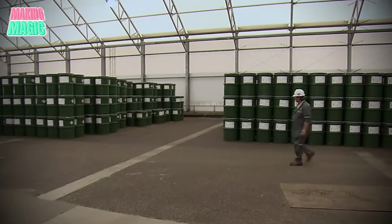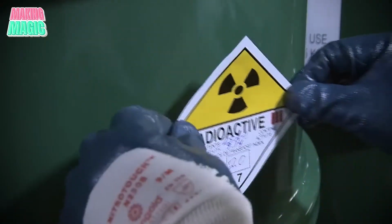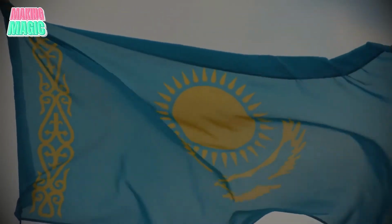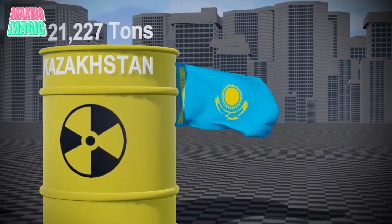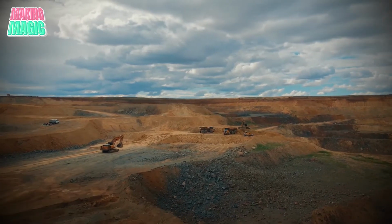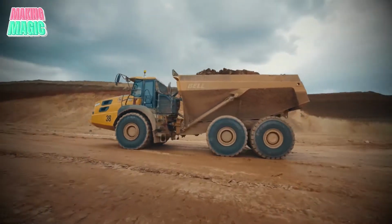Now you might be wondering, where in the world is all of this uranium coming from? Well, let's take a look at the global powerhouses of uranium production. Kazakhstan leads the pack, producing about 40% of the world's uranium. Its largest mining facility uses over 400 injection and recovery wells spread across 35 square miles.